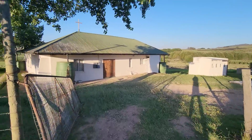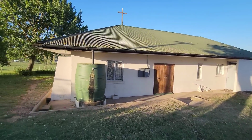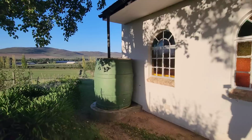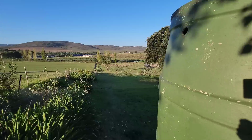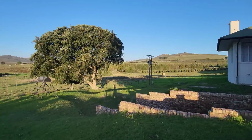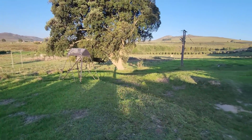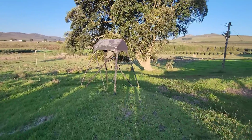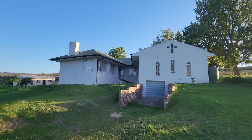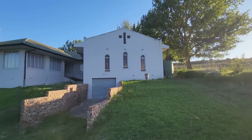I want to come and look at the church. St. Elizabeth's Catholic Church. There's the church bell. And here's the church. The old house converted into a church, it looks like. That's beautiful.